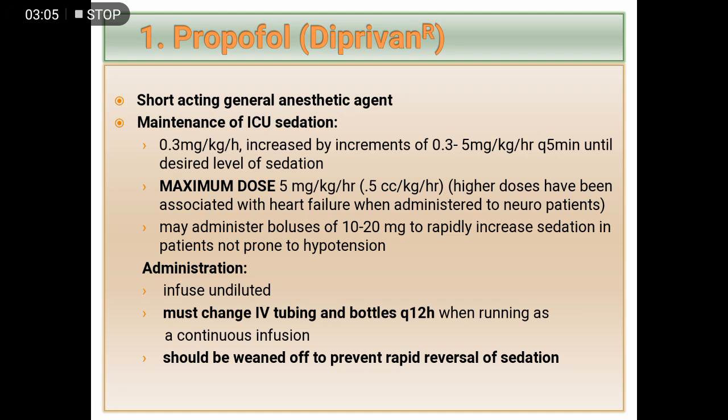We start at 0.3 micrograms per kg per hour, increased by increments of 0.35 milligrams to 5 milligrams per kilogram per hour every 5 minutes until the desired level of sedation. The maximum dose will be 5 milligrams per kg per hour or 0.5 cc per kg per hour. Higher doses have been associated with heart failure when administered to neuro patients.